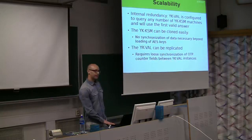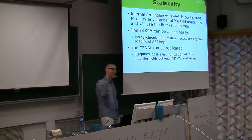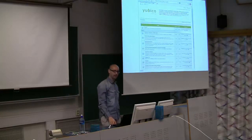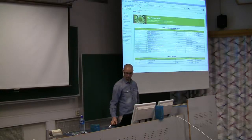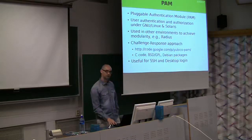So this was the scalability that I mentioned. The client queries several validation servers to deal with network outages, and these in turn talk to the KSMs. And they synchronize the OTP counters between them. We also have an online forum for discussion and a wiki, if you want to raise questions or share with someone else something you've done.